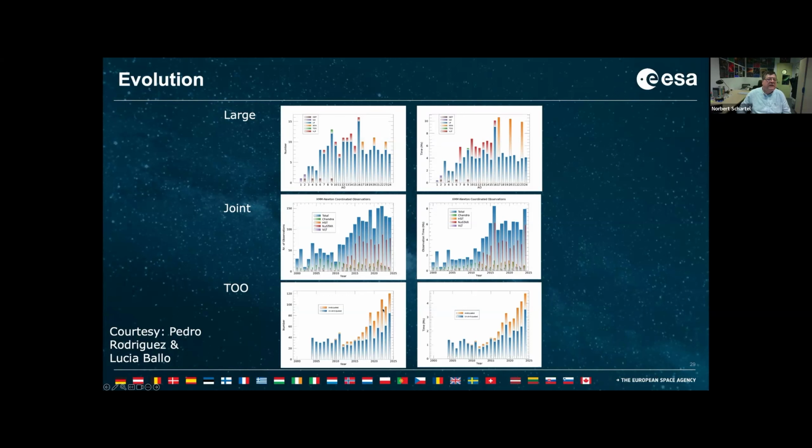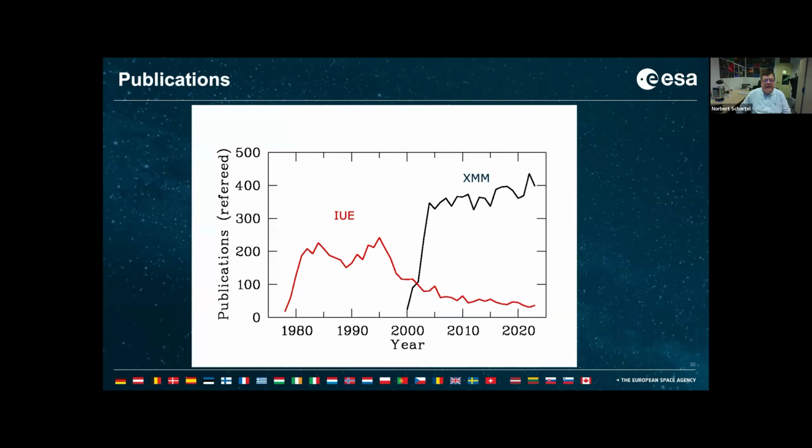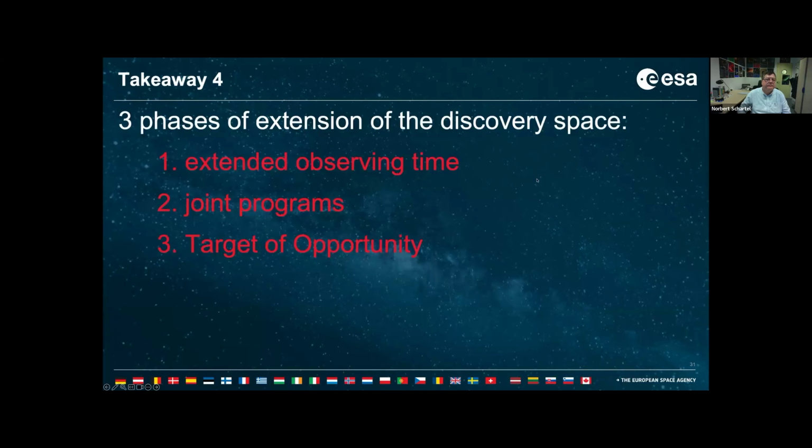And this allowed XMM-Newton to always stay at the forefront and always publish in high impact journals. Now comparing these two light curves from INTEGRAL and XMM, we could keep the 5 years going up, and then we could keep an overall increasing number of publications. Also we have 3 phases of the extension of the discovery space: extended observing time, then joint programs, then targets of opportunity.